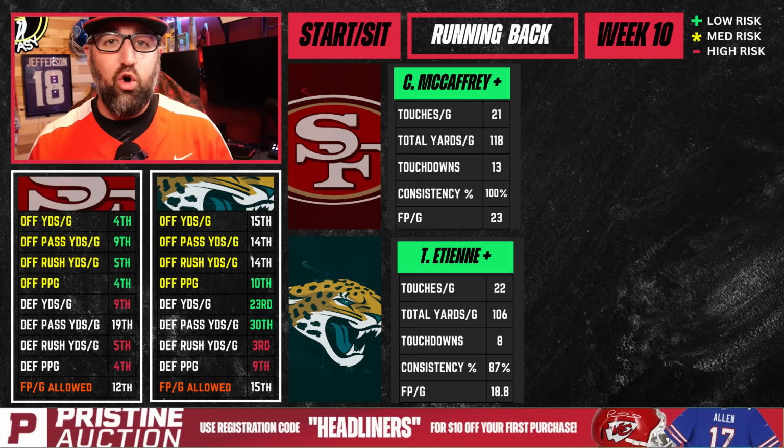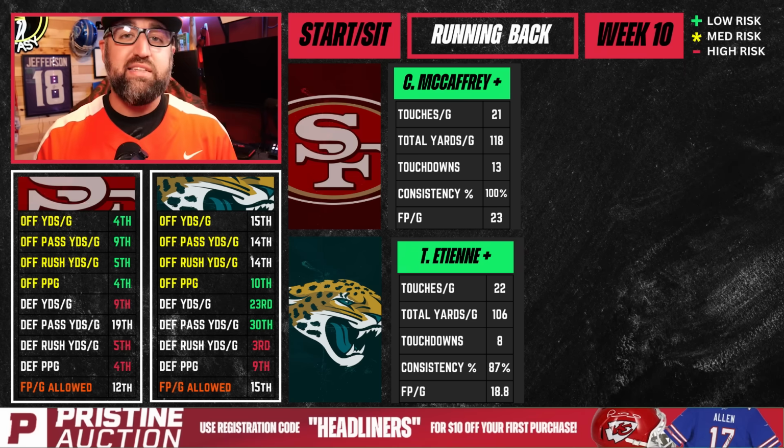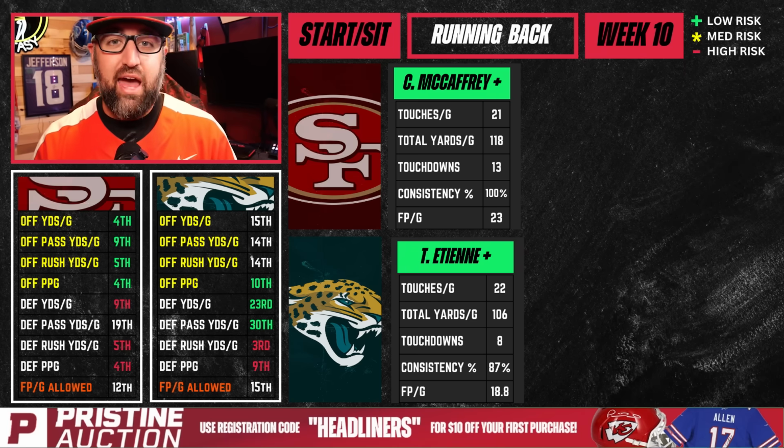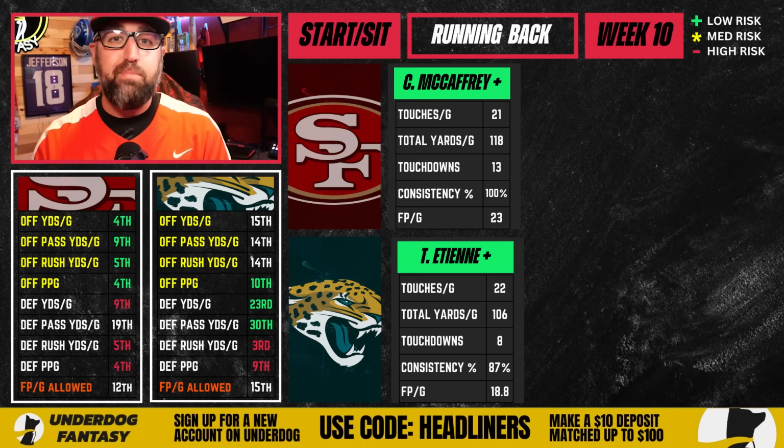Honestly, there's not a whole lot to say about this matchup. Both of these run defenses are not nearly as strong right now as they have been in previous weeks. And for Travis Etienne and Christian McCaffrey, they both help on the ground, they both help in the passing game, they're both on the field a ton, and they both score touchdowns.